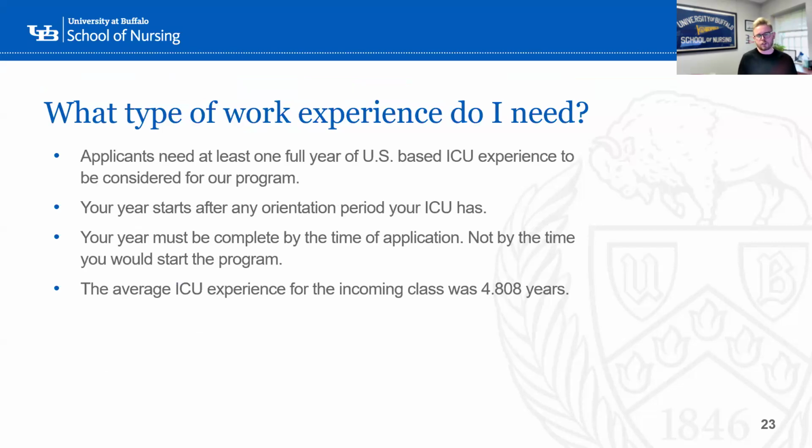What type of work experience do I need? Applicants need at least 1 full year of US-based ICU experience to be considered for our program. Your year starts after any orientation period your ICU has, and it must be completed at the time of application, not by the time you would start the program. So when you are figuring out if you have the minimum to apply to the program, you need to know when you came off orientation, and it needs to be complete by the time you submit your application.